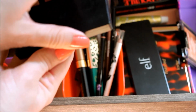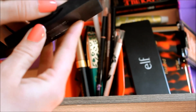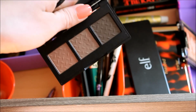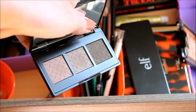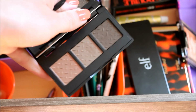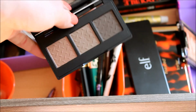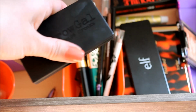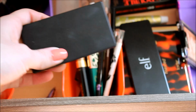This is the Brow Gal by Tanya Crooks. I used this a handful of times. I can't open it. There we go. I really like this brow product a lot. I feel like I like this more when my brows are freshly shaped, because this gives a really defined, sharp, like Instagram brow type of brow, and right now my eyebrows are looking crazy.